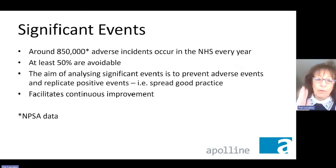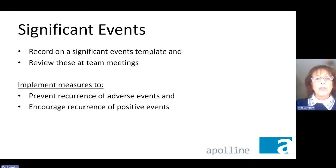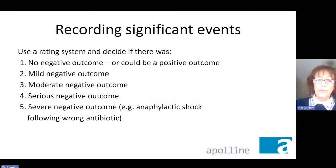And all of this will facilitate continuous improvement. Now, a big theme in the way the CQC is going to be looking at changing the way they regulate is that continuous improvement is really, really important. And it isn't just important from a regulatory perspective, it's important from a common sense perspective, and also from a good practice and a good business practice as well, to be constantly aiming to improve. So record your significant incidents on a template, look at these at team meetings, and then implement measures to prevent recurrence of things that have gone wrong and encourage recurrence of things that have gone well.